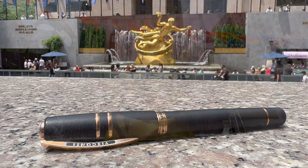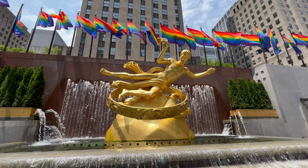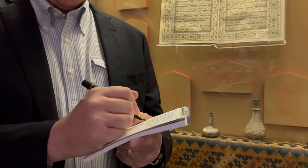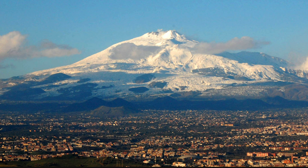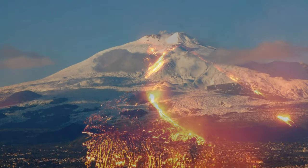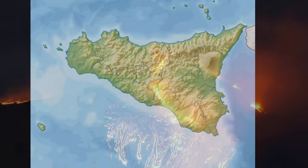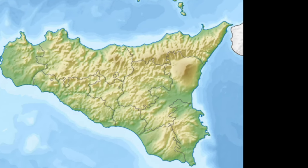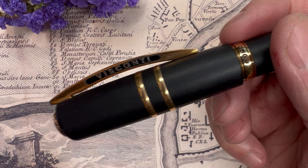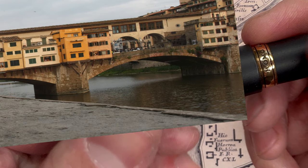My second choice for today is the Visconti Homo sapiens Bronze Age. This pen evokes the best of Italy. It is literally made from Italy itself, from the igneous rock around Mount Etna, that volcanic beacon dominating Sicily's east coast like a vengeful titan. The clip of this pen has the same arch as the support of Ponte Vecchio spanning the Arno River.